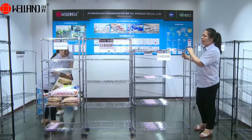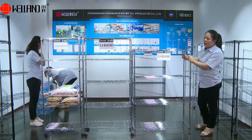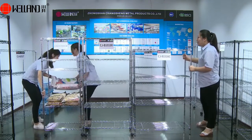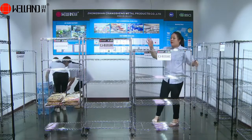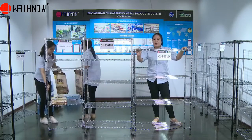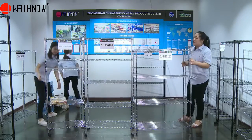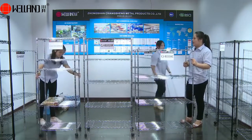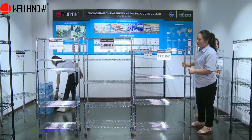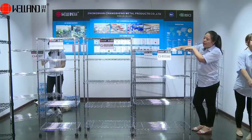So these three sizes are popular sizes for the Asian market. For the US and European markets, the home storage shelf mainly uses 25 posts. These three are 19 posts. So for these three, the loading weight is 40 kilo.